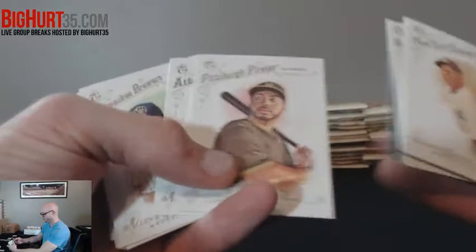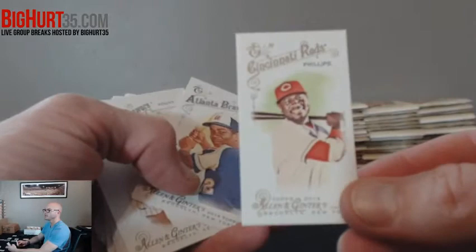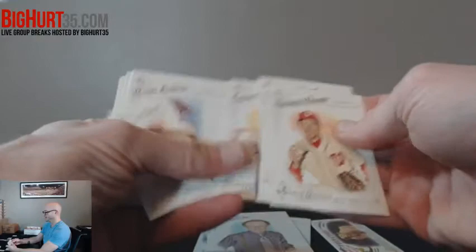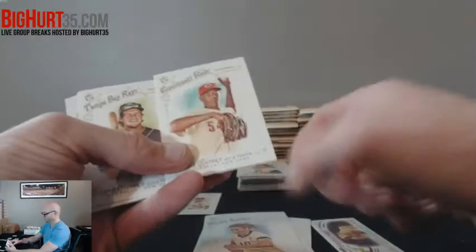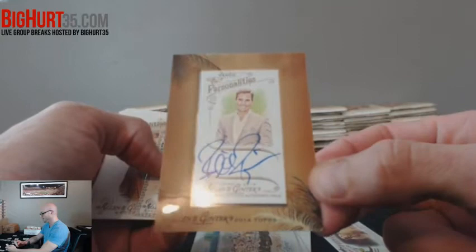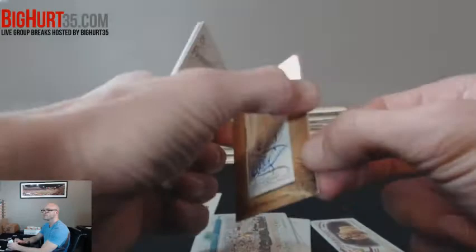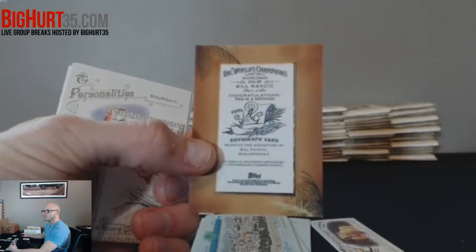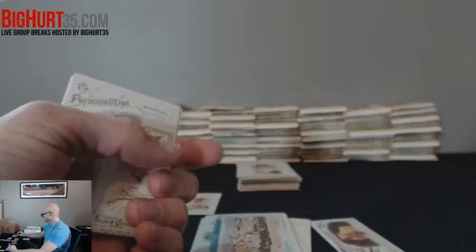Brandon Phillips backwards card. 1/1. eBay 1/1 right there. Brandon Phillips is backwards. Predators, Larry King, Michael Eisner. The question is, if you don't use it, do you lose it? And the answer is, Jim, it looks like you picked the right side, buddy. That's your third hit, second auto. Bill Rancic. And a relic.